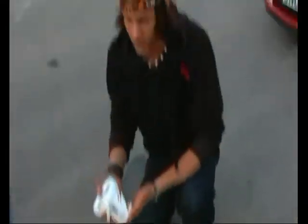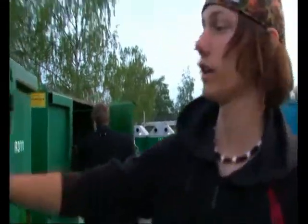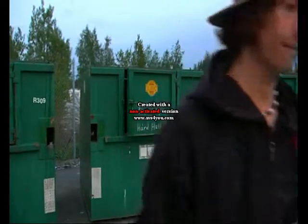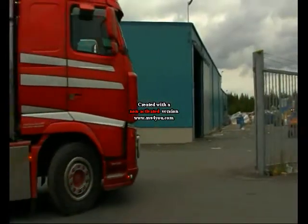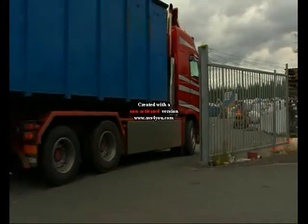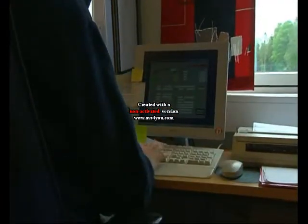There are many sorts of plastic. Hard plastic is excellent for recycling, but it is necessary to sort out the different types. This can be difficult, but fortunately we don't have to do this ourselves. When the containers are full of plastic, they are sent to the deepest forests in Småland. Sverige in Bredaryd process 33,000 tons of plastic a year.